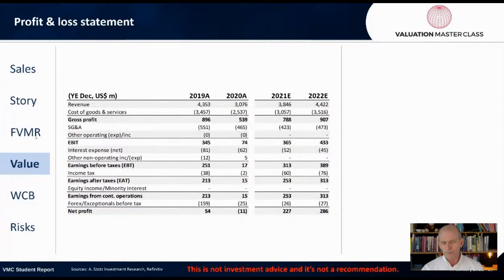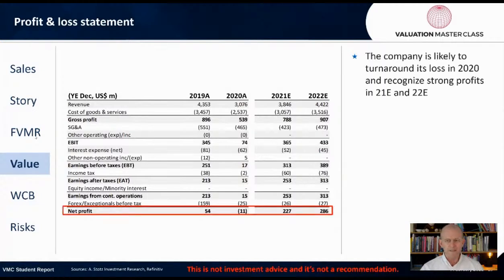Let's review a couple of things in the P&L. The company is likely to turn around its loss, which it had a loss in 2020, a loss of only $11 million. And what we can see is that that should turn around 2021 to 227. That's based upon what we've seen so far this year. And then 2022, we should be able to get to 286.